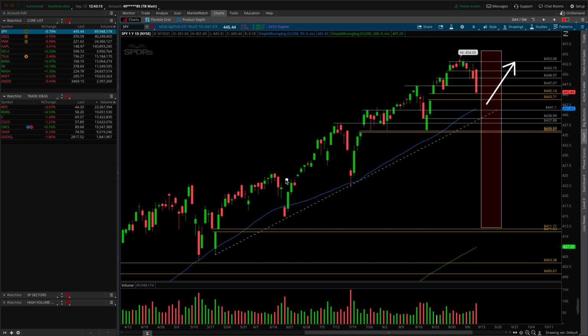I mean, how many times has this happened, right? We see a sell-off to the 50, market snaps back to the highs. Market sells off to the 50, snaps back to the highs. And I would rather take this risk-friendly long down here than speculate to the downside and expect that the market's going to completely fall apart.